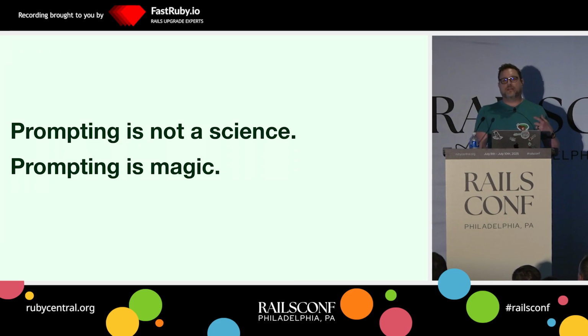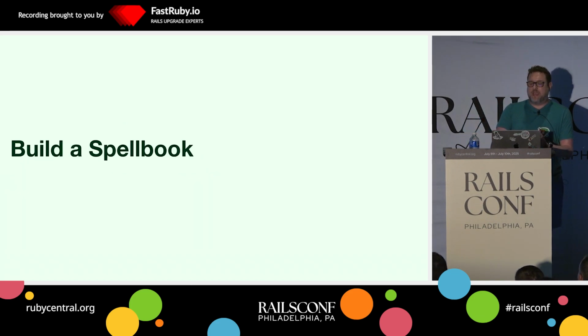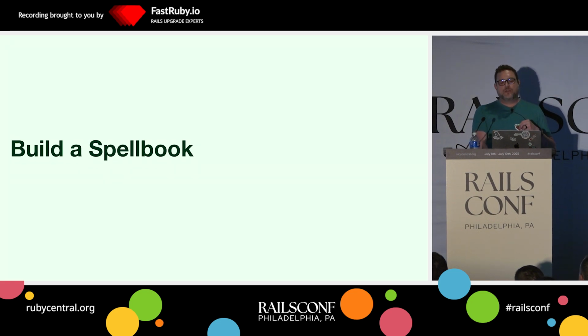As you learn how to effectively prompt the agent and get it to do what you want, you're building a spellbook. And this is not just in a general sense. Just like most programming, there are going to be a lot of tasks where we do the same things over and over again, and you're going to find yourself repeating prompts. So you can actually build up composable and reusable prompts, and this spellbook is a valuable new tool for us.